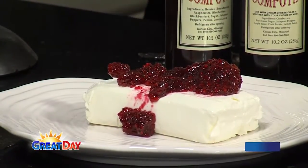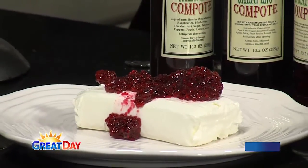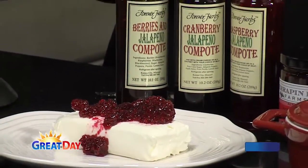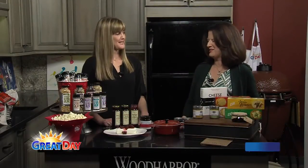Yes. And the great thing about all these compotes is while they're great with cheeses, they're also great with your main dishes because they make a good little chutney for your meats and things, too. Yeah, sure. So it certainly won't go to waste. Absolutely. Sure you'll keep using it.